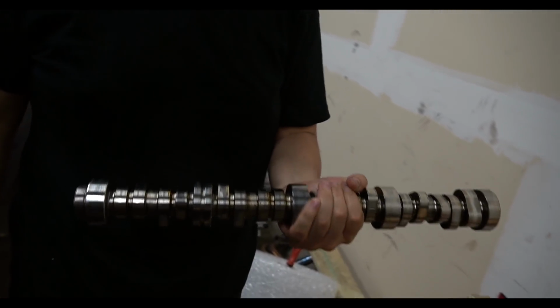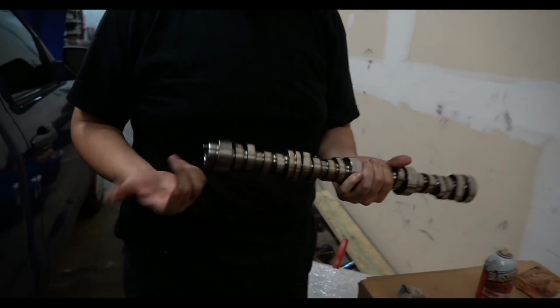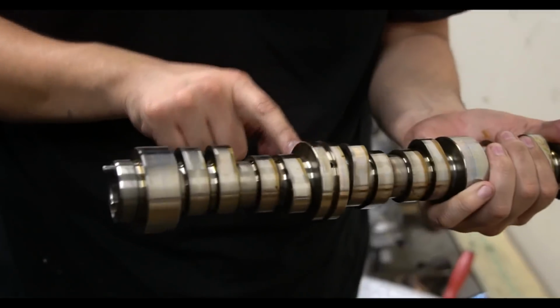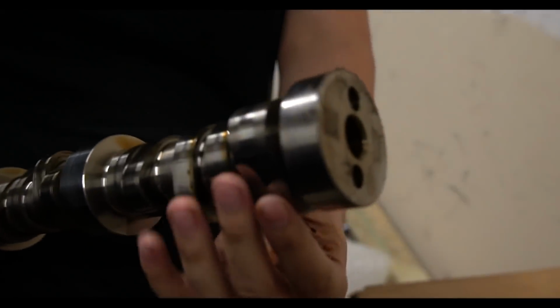All right, so here's a cam. This is a stock LT cam. As a matter of fact, I think it's out of an L86, and the LT1 uses the same cam. A normal cam, normal lobes. This is your oil for your DOD and VVT, hollow cam, and everything's normal journals until you get to this point. It's this tri-lobe right here.